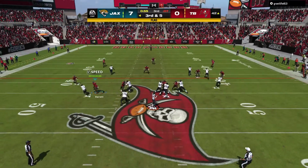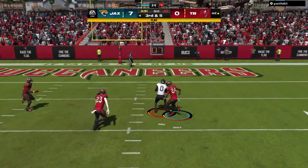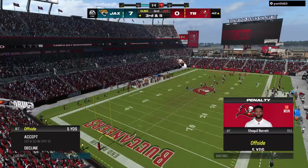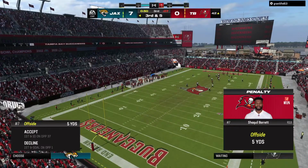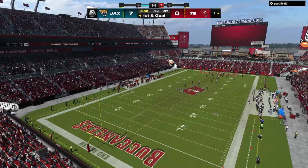Flag comes in. This might be a free play. Work in the middle of the field, and he's got a man complete. So, of course, they declined that there. They knew they had the free play. They got great yardage out of it.